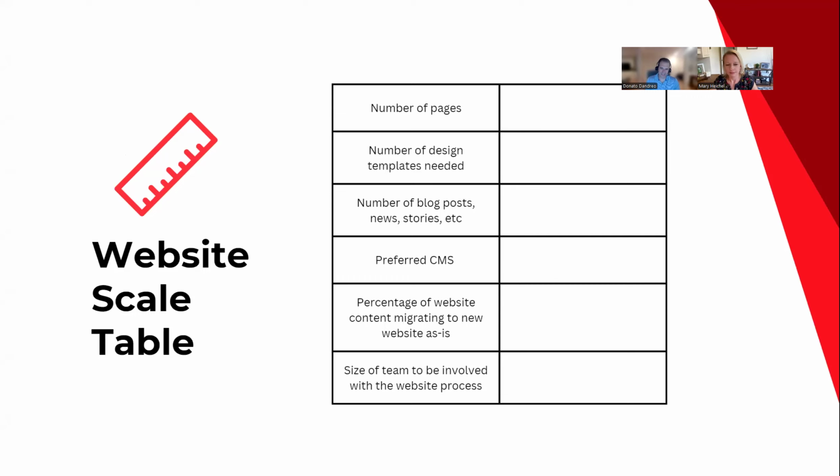Listing your preferred CMS. I kind of had that in the previous slide, but you can also include it in a simple table like this. A lot of times what can affect the cost is how much back and forth there is going to be with the content migrating. What is the percentage of website content that's going to migrate from the old site to the new? It can help vendors to quote all that extra time it will take helping to manage that inventory of content with the client and the back and forth to make sure it's all up to date before being integrated in the website.